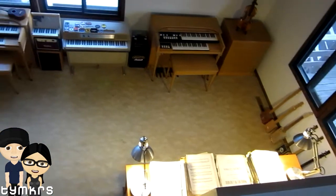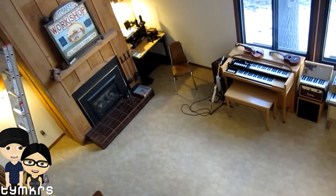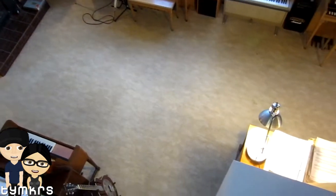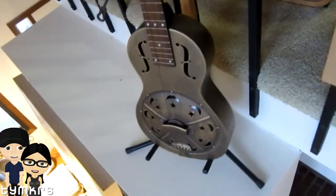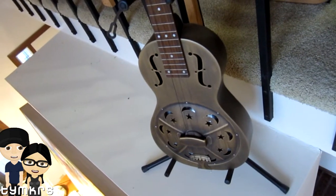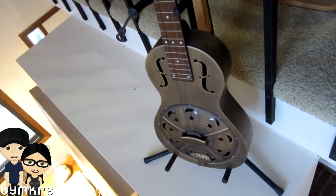So here's the top-down shot from our loft area, showing all the stuff. And wanted to show this particular guitar here. Addie got that for me for my birthday 2 years ago. Yeah. But the intonation is messed up, and I'm going to have to redo the fretboard, I think.